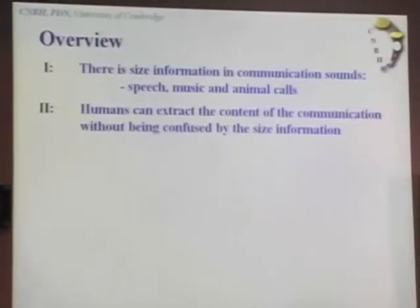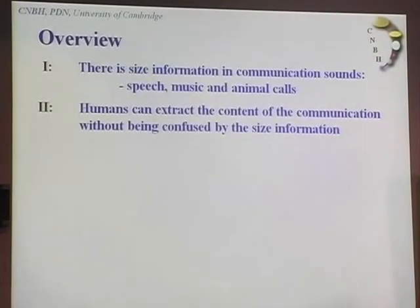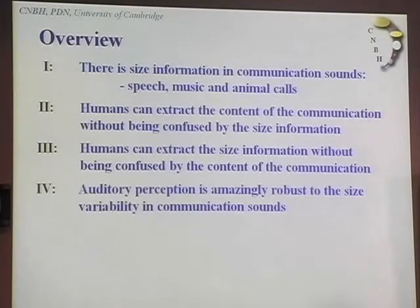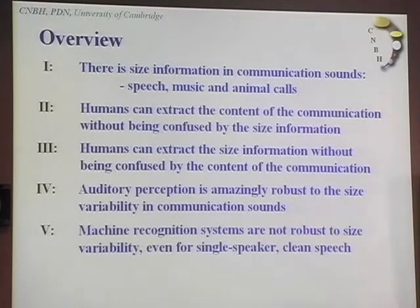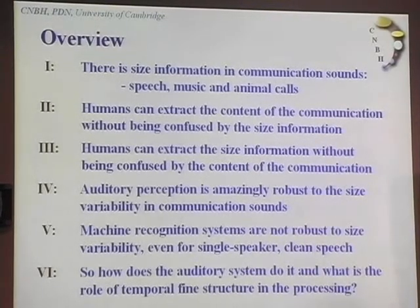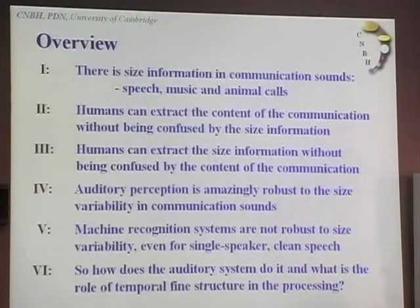So the overview is that there is size information in communication sounds, in speech, music, and animal calls. Humans can extract the content of the communication without being confused about the size of the source. And humans can extract the size information without being confused by the content. Auditory perception is amazingly robust to variability in communication sounds, and these size changes change the sound a lot. Machine recognition systems are not robust to size variability, even when it's a single speaker in clean speech. Okay? So, how does the auditory system do it, and can we capture it in algorithms and make them useful?